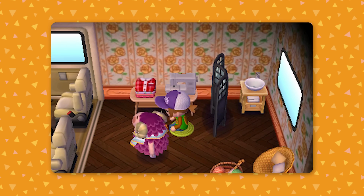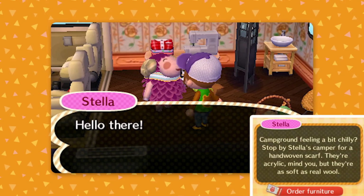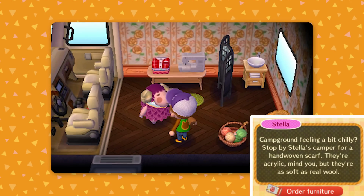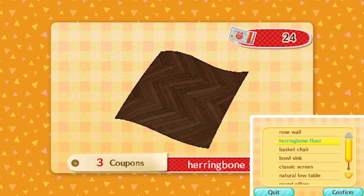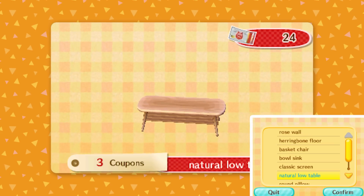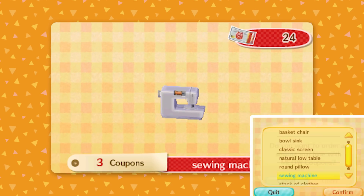Well, this is pretty posh. Not really roughing it, are you, Stella? Anyway, it looks like Stella's into crafting. That's so neat. I hope that's organic wool, Stella. Very cool. By the way, you can actually obtain any of the items you see inside these RVs. And you can't get them in town.